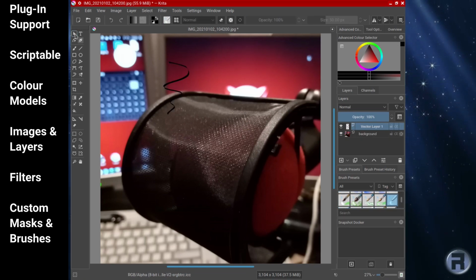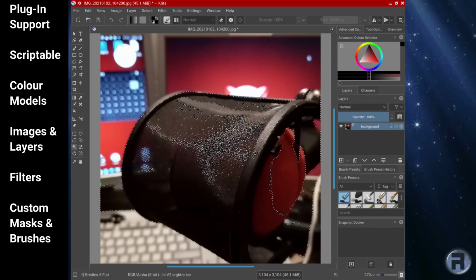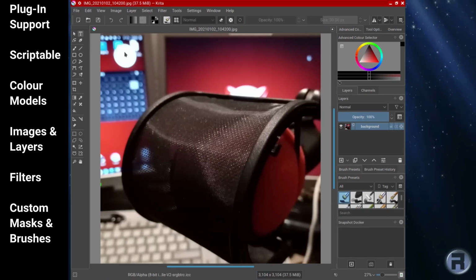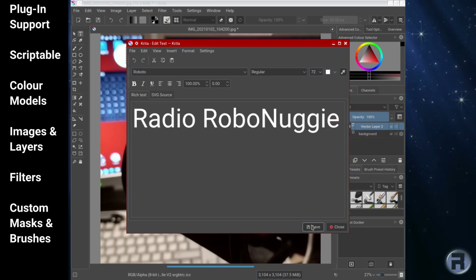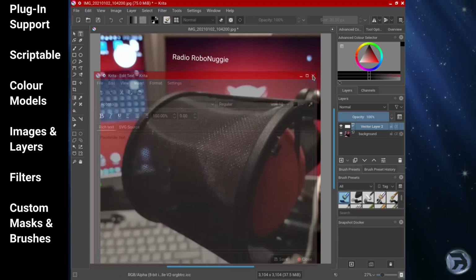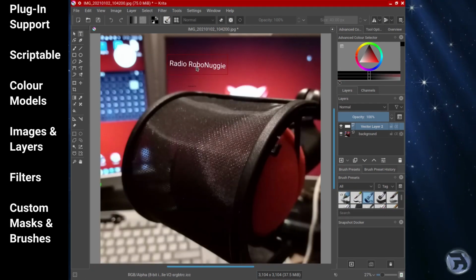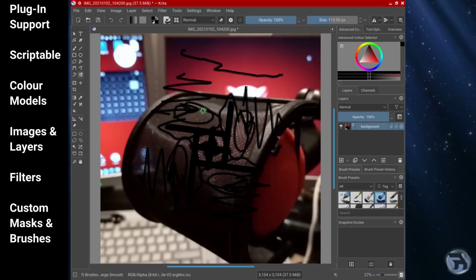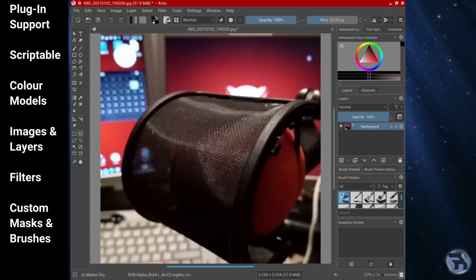Krita contains both ease of use and fun features like guided painting, and high-end features like support for 16-bit images, CMYK, LAB, and OpenEXR. Krita is scriptable in Python and Ruby and offers a DCOP interface, which stands for Desktop Communications Protocol. Some of the features of Krita include plugin support, it's scriptable, supports color models, images and layers, filters, and it supports custom masks and brushes.